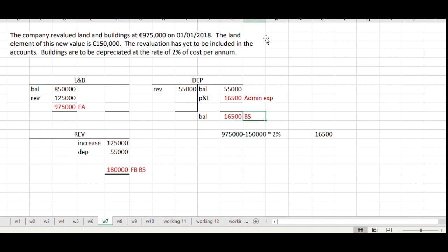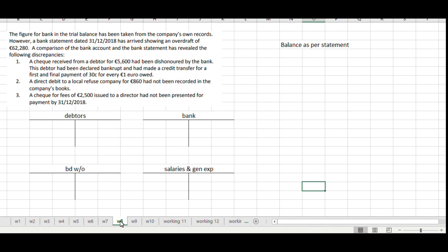Okay, just always be careful of the dates. If the date revalued at the beginning of the year, you have accumulated depreciation. If it's revalued at the end of the year, you would have no accumulated depreciation. So we have land and buildings, there's your new figure. Revaluation reserve, 180,000. Depreciation expense, 16,500. Accumulated depreciation, 16,500.